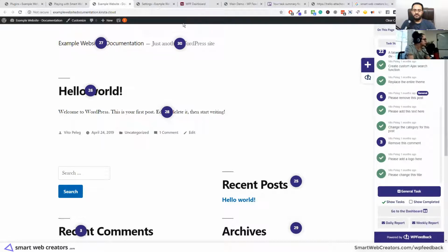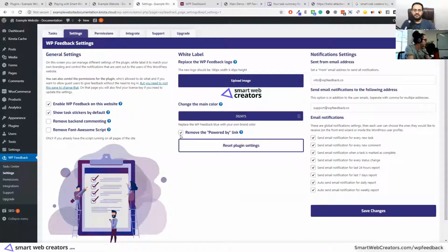But we still have this, right? Let's get rid of it. So we're going to go back here and remove the powered by. Now you see it says WP feedback here. And as soon as we save this, it changes to just feedback.